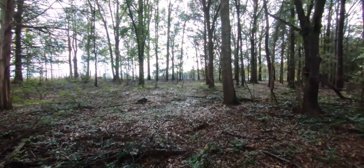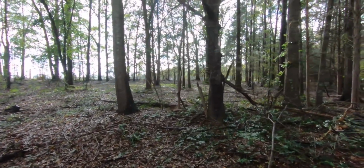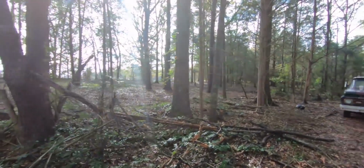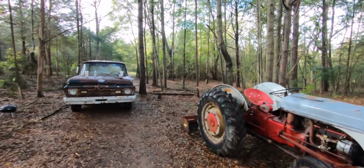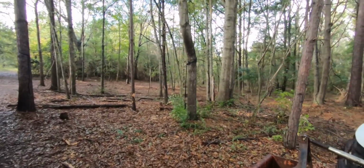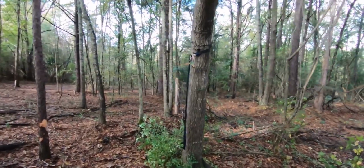And I've been calling this the campground. And that's kind of my plans for this little area of land here, is just make this a neat little camping area. Got my hammock set up over here. And Cody and I have actually worked pretty hard at clearing out some of the scrub in some of these woods here.